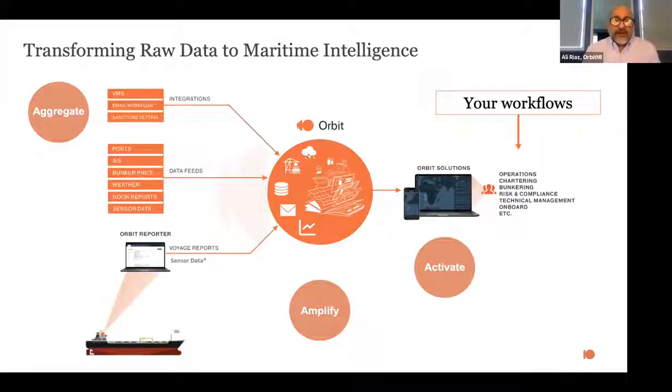And we do that because we're designed to integrate and aggregate. We integrate VMSs, email workflows like SEDNA, which is our partner, and also other types of information like sanctions and vetting and so on. We get data feeds from a lot of different places, and we also ingest voyage reports, also called noon reports, which can include everything a noon report includes, but also sensor data. So while we aggregate, amplify, and activate, we actually start with our clients' workflows, and our passion is that, with that focus, we will be able to break down silos.